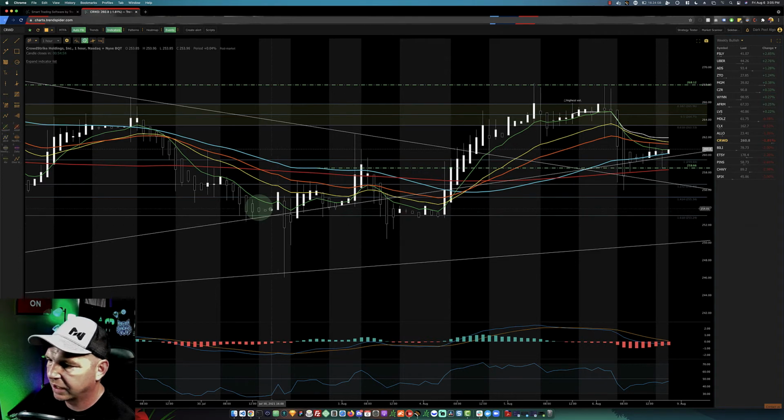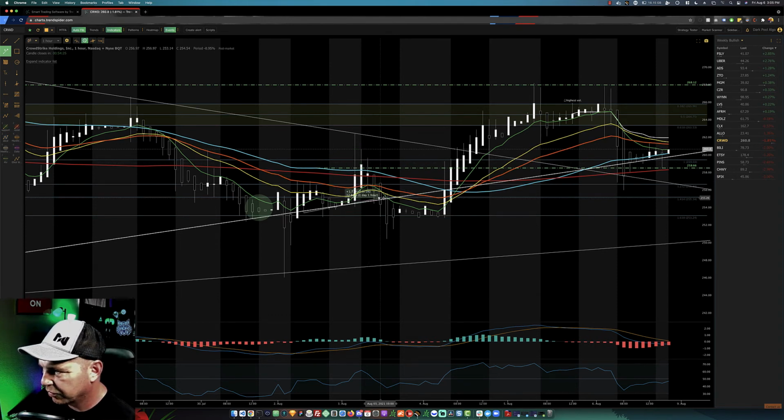So if we'd gotten in at any of these opportunities, probably a breach and retest of this longer term trend line, we would have been able to get out at the 618 retracement, which is up in here. So let's just say that we got in on this pullback here. That's after hours. We would have come back down. So we could have sold out at 2.5%.